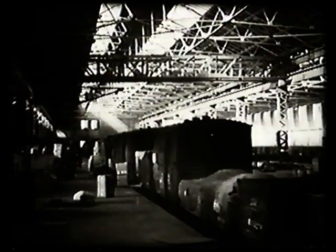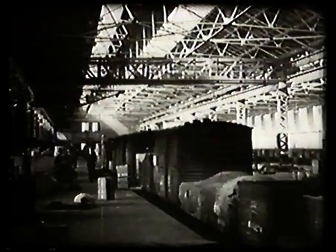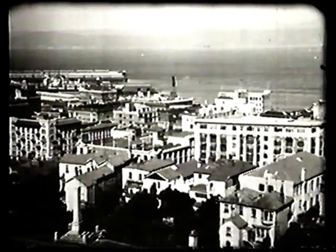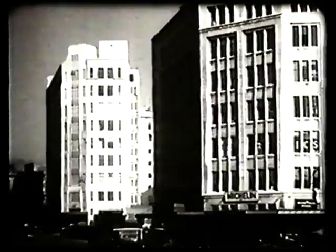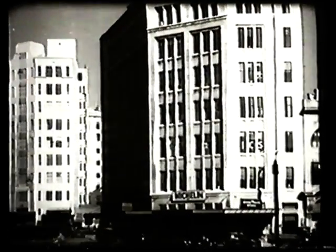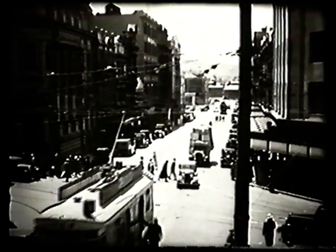A vast amount of varied merchandise travels by rail, and these extensive goods sheds at Wellington cover many acres. Wellington, the capital city of New Zealand, is the southern terminus of the North Island main trunk line.